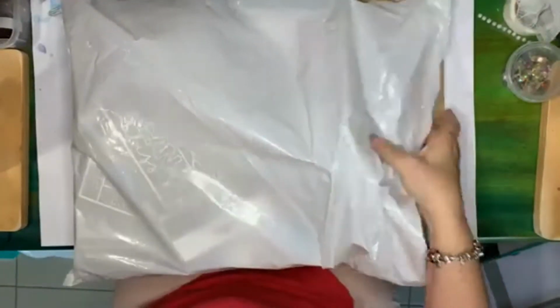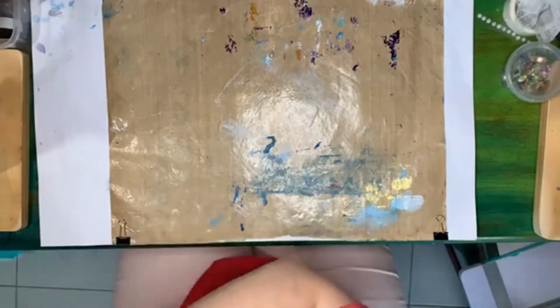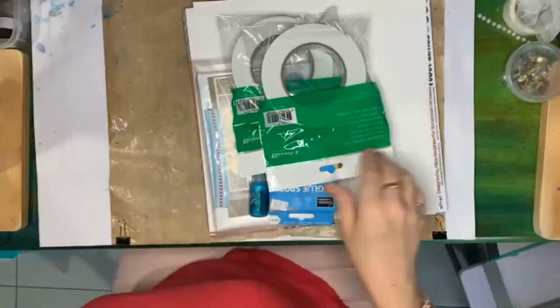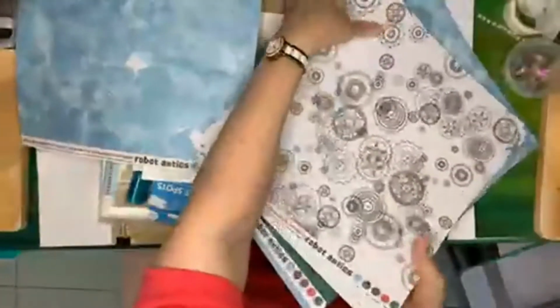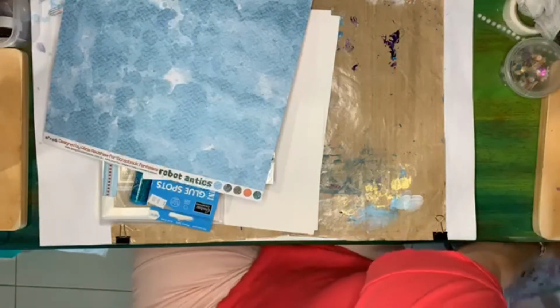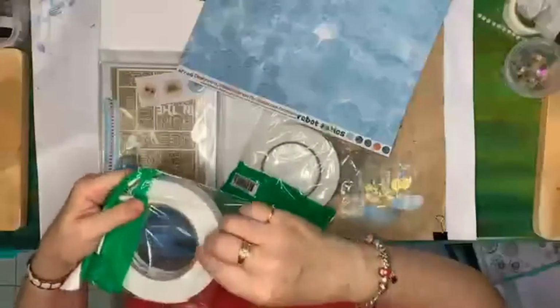Oh, that's the wrong bag. That's the show and tell bag. I've got lots of show and tell actually. This one's got some show and tell in it too. Look at this. New paper. Woohoo! But we're going to use a piece of it tonight. Look at that. Put that one over there. My show and tell pile. I've got tape because I'm running out of tape.